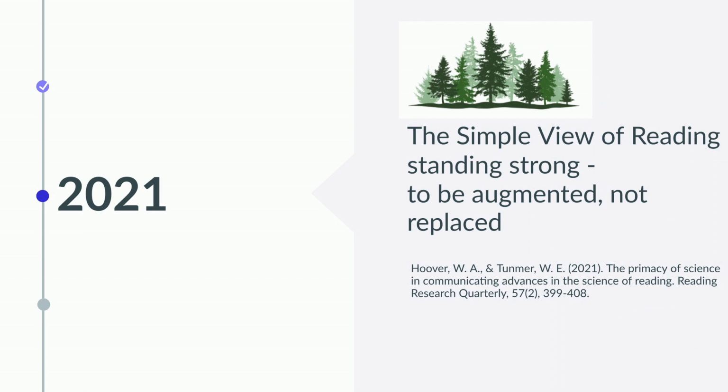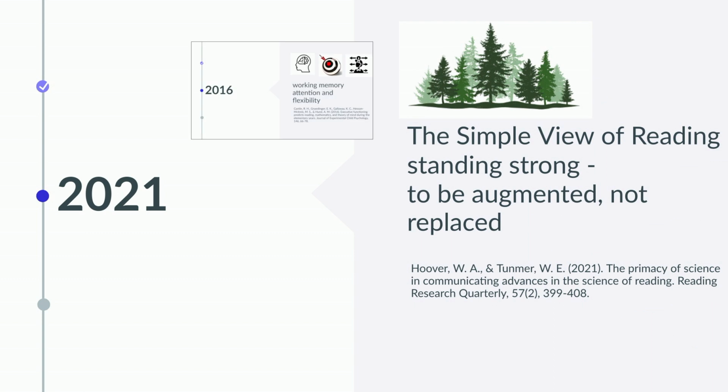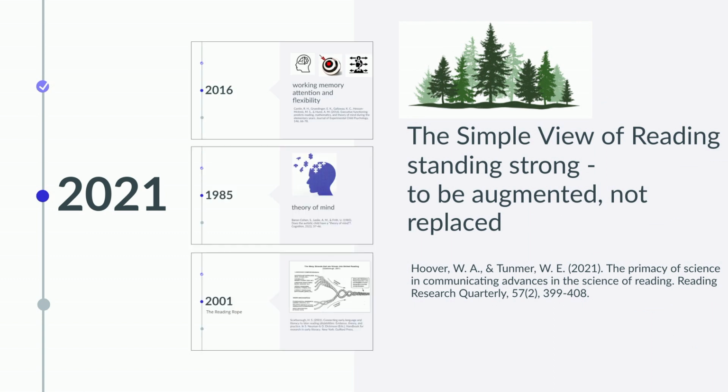They said, don't go confusing the forest for the trees. The simple view of reading, that's the forest. It shows us what key components are needed for reading success. All those other elements, executive functioning, theory of mind, Scarborough's threads, they're the trees, they said. They show us the variables that make each key component strong.